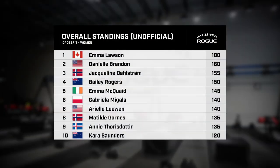Event win for Emma Lawson, and that puts her on top of the overall leaderboard. Two events in, Danielle Brandon is now 20 points back. Jacqueline Dahlstrom sits in third with a 5-point cushion over Bailey Rogers, and it's Emma McQuaid who is in fifth with 145 total points.